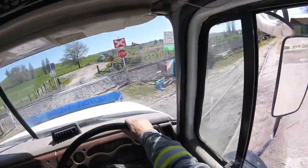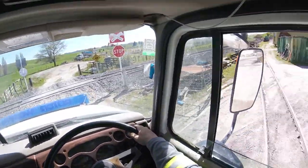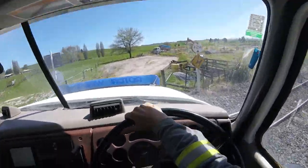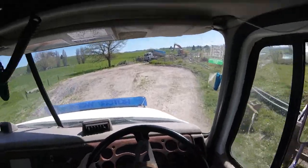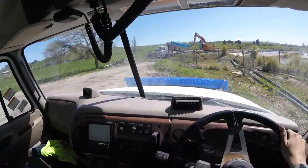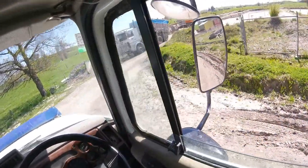We're just going to stop here. Apparently the trains that come along this railway line are electric and you can barely hear them. There's the old Scania there. It's the truck that I began driving when I started here with roadwork. And you can see the digger in there loading them up.